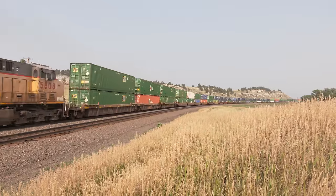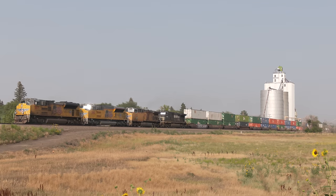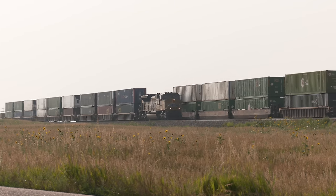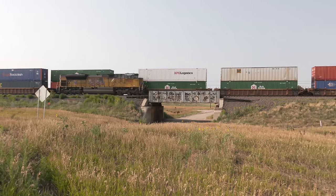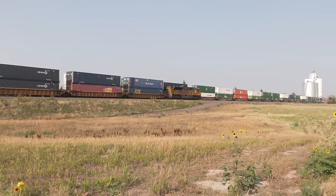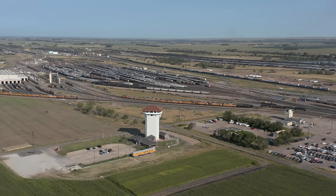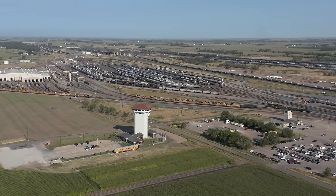Running nearly 220 miles between North Platte, Nebraska and Cheyenne, Wyoming, the Sidney Subdivision is a double-track mainline that has carried Union Pacific trains for over 150 years. This historic transportation corridor once included the Pony Express and Overland Stage. Today, it sees a parade of increasingly long and heavy trains running to and from Bailey Yard, the largest railroad classification yard in the world.